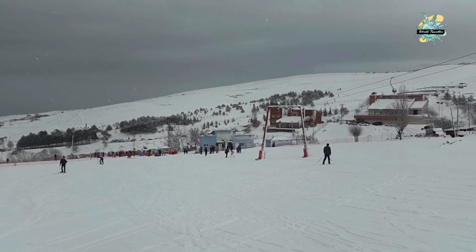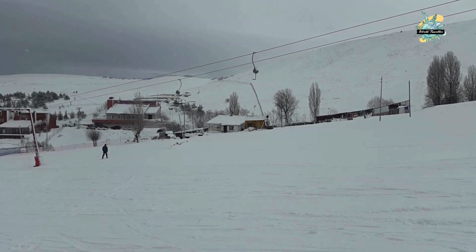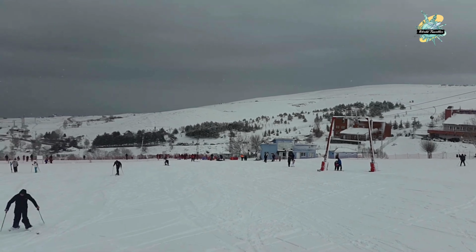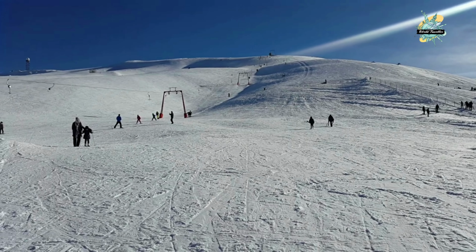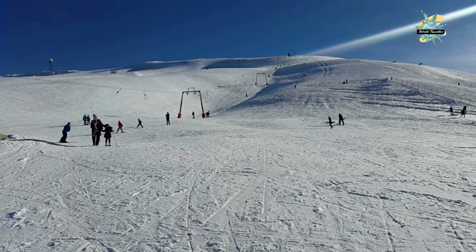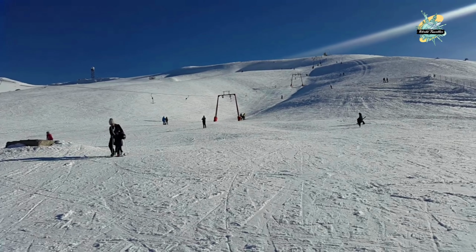When we look at the features of Elmadag Ski Center track, we can say that if you do not have a background in skiing before, this is the place for you. The slope of Elmadag Ski Center, which has a main track length of 400 meters and a width of 500 to 600 meters, is not very high. This naturally leads to a more comfortable ski track feature.